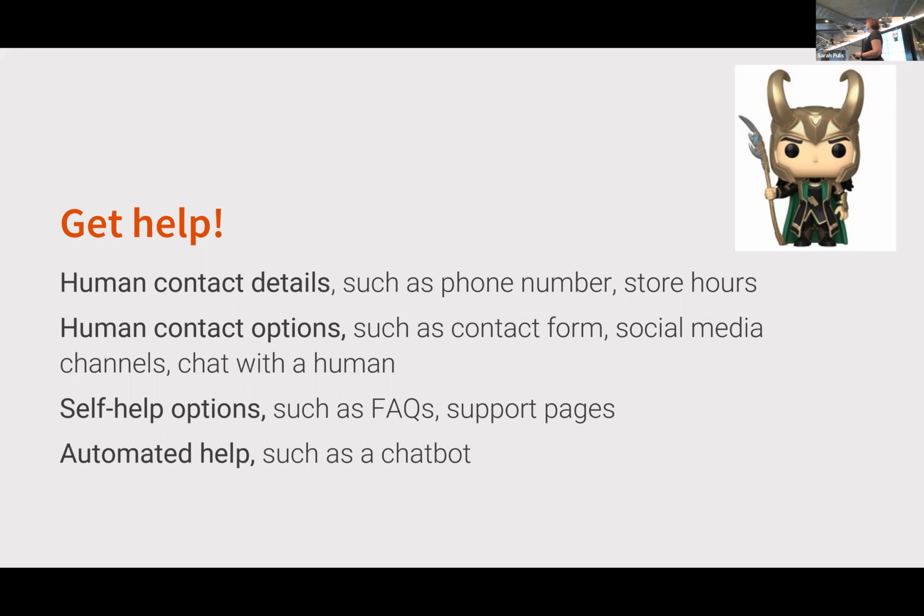Second help channel is human contact options, so ones that are not details to contact a human directly, but it could be a contact form that you can send off. You might be able to contact an organisation through social media channels. You might have a chat that is actually chatting with a human. That's the second sort of form of help channels. Third are self-help options, so anything like frequently asked questions and support pages and the like. And then lastly, any sort of automated help. So the good old chatbot is a great example.